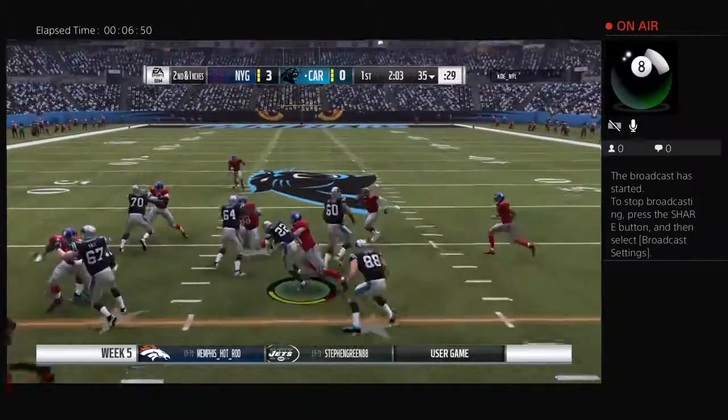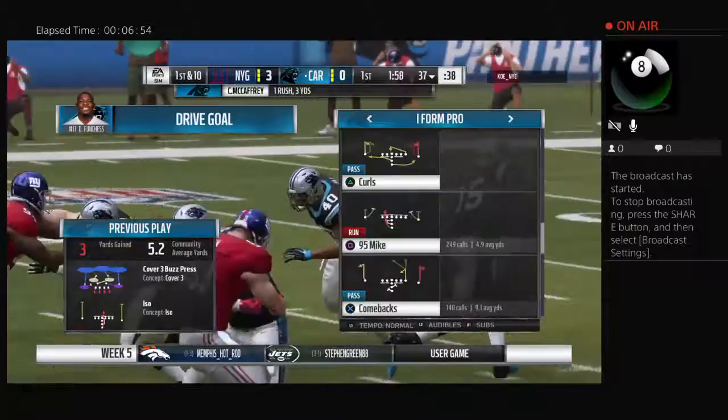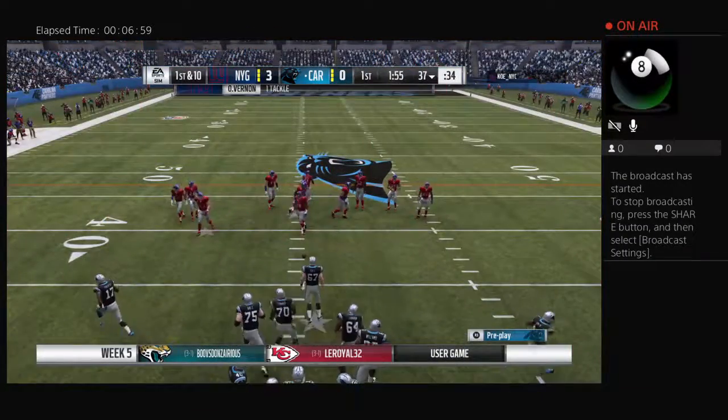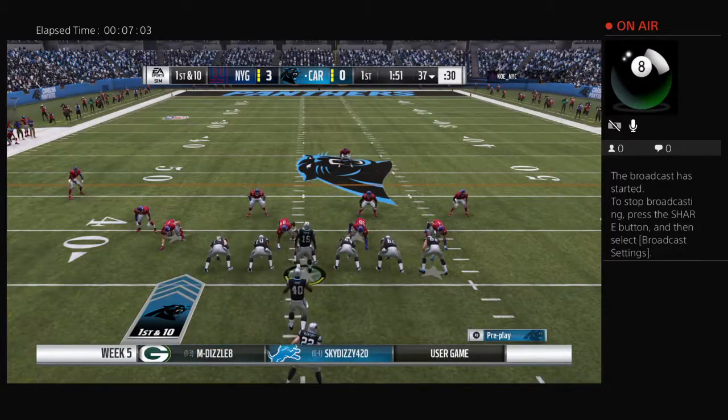On 2nd down, McCaffrey. And he'll be brought down right around the 37. Only 3 there on the pickup, but that's enough to move the chains. I know what you're thinking out there. I know a lot of you are thinking, take a shot downfield. It's a great spot for it.